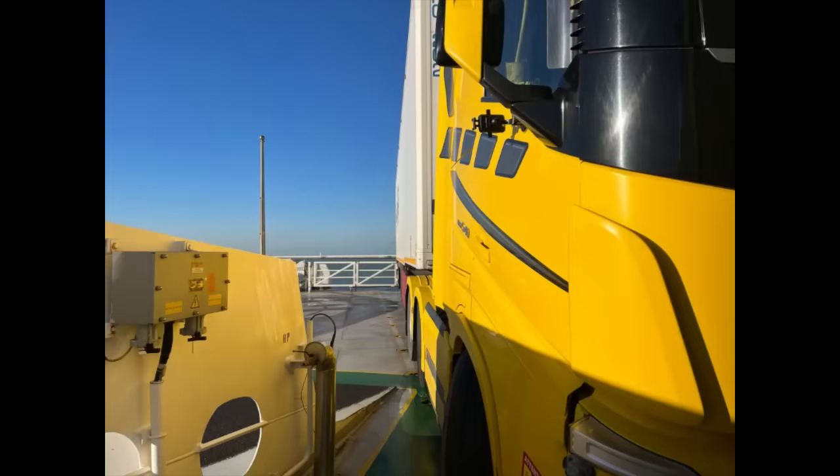Result, it's 10:30 and I've managed to squeeze on the back of this one, just literally squeezed on the back.